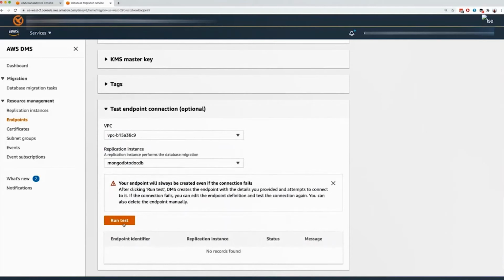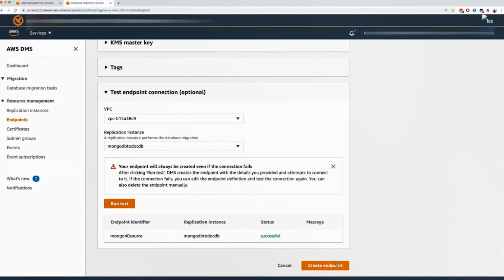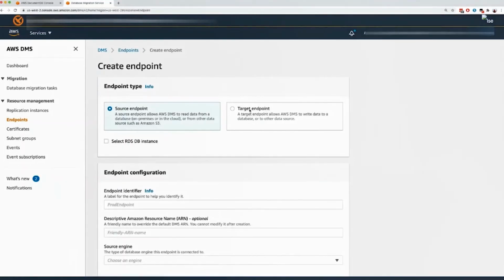Once you add the required metadata, you can test your endpoint to make sure that DMS is actually able to read from your source. We just ran a test, and the status is successful. Once you have successfully created your source endpoint, you'll do the same for your DocumentDB target.